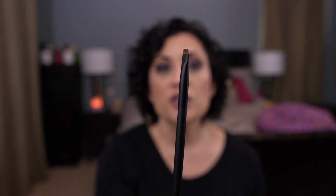I mentioned 14, a small crease brush specifically designed for the hooded eye. So yeah, it's really small. It's really great for getting the detail work right in your crease, the little part of your crease. It's really great. And then the last one here is brush number 29, and it is a liner brush that provides maximum precision and control.